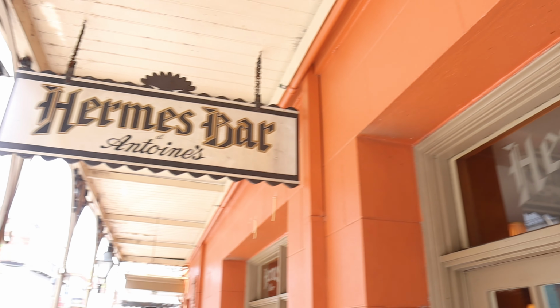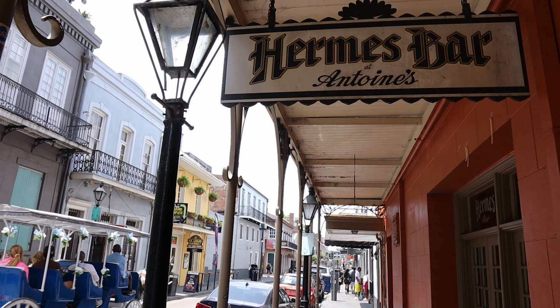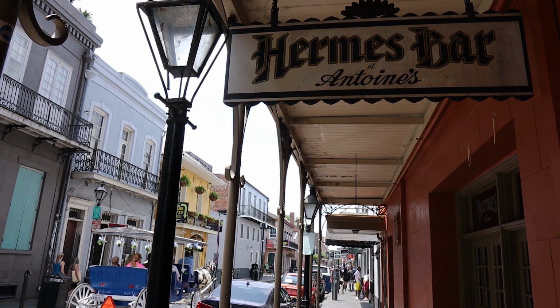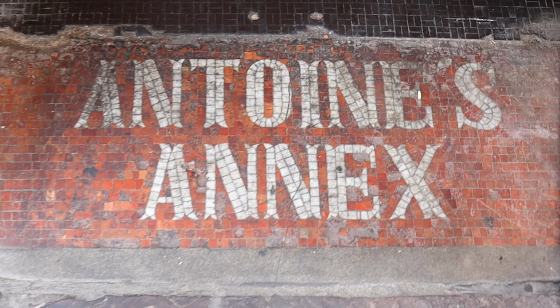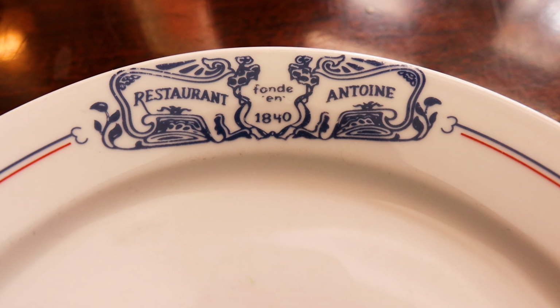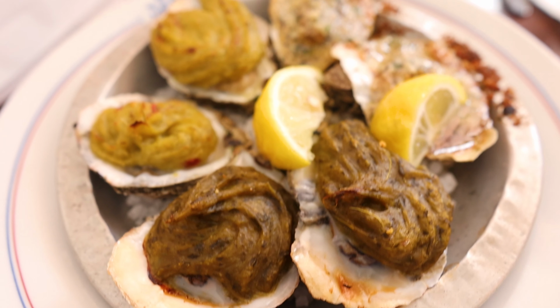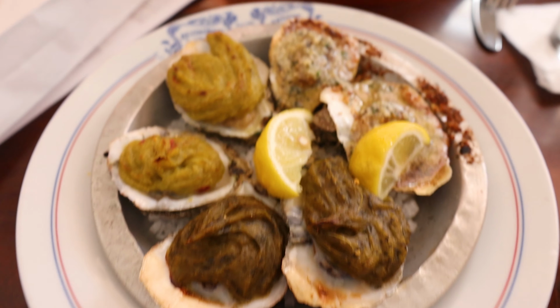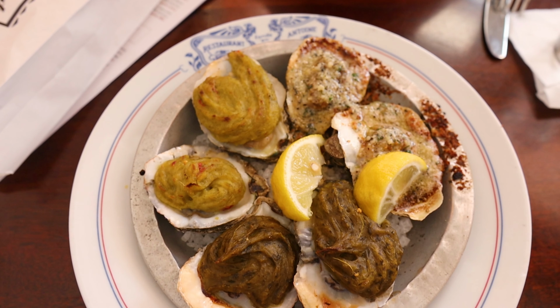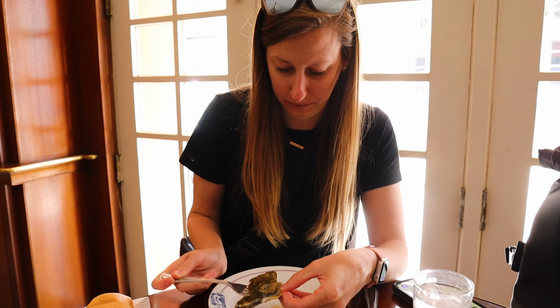Hermes Bar is located inside Antoine's restaurant, the birthplace of Oysters Rockefeller. Antoine's opened its doors in 1840, making it the oldest restaurant in New Orleans. Oysters Rockefeller was invented in 1889 and uses a rich sauce of butter, parsley, and green herbs or spinach to achieve its signature green color.